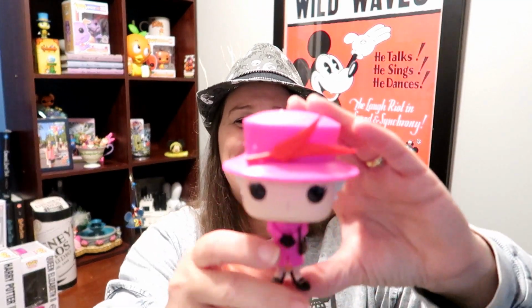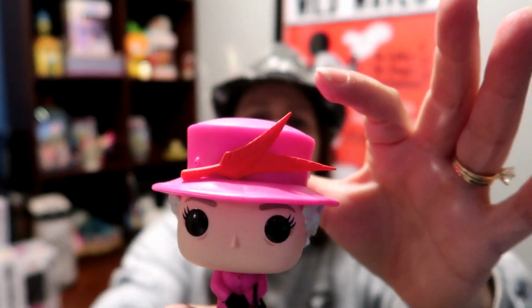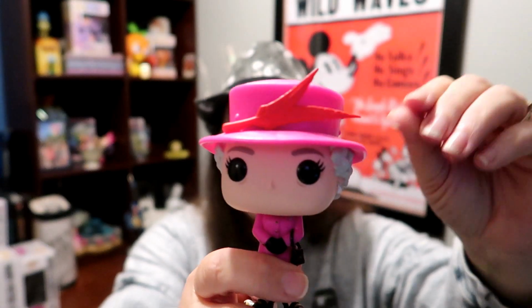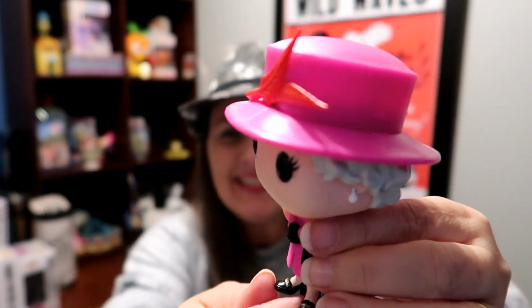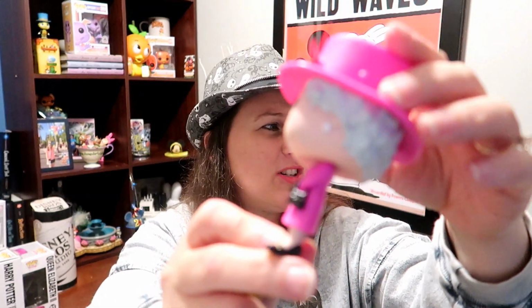Rita, are you jealous, or do you have this one? So here is Queen Elizabeth II, and man, I tell you what, the feather in her hat actually hurts. That thing is pointy. She must come with a little stand because she has the holes in her shoes. But actually, she kind of does stand by herself. So, Queen Elizabeth with her hands like she normally does, her purse on her arm.